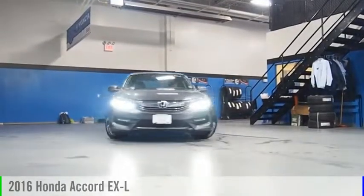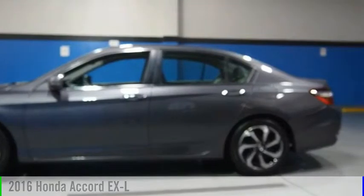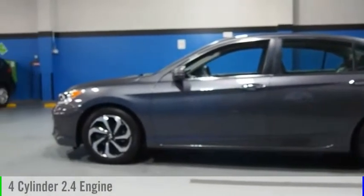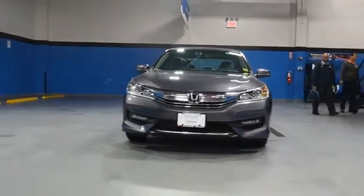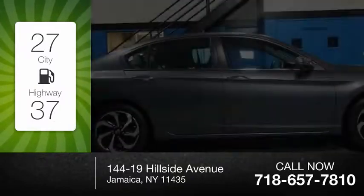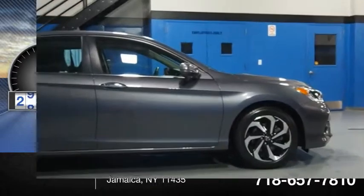We are pleased to show you the 2016 Accord. This vehicle is powered by a front-wheel drive, 4-cylinder, 2.4-liter engine and comes with a continuously variable transmission. Great fuel efficiency saves you money by requiring fewer trips to the gas station. This vehicle has less than 30,000 miles.